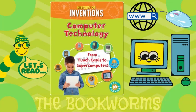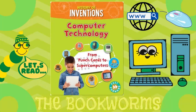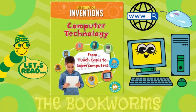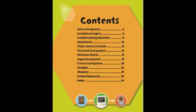Everyone. Today the bookworms are going to be reading a history of inventions book called Computer Technology, From Punch Cards to Supercomputers by Tracy Kelly. Let's get into the book.